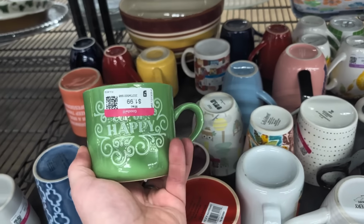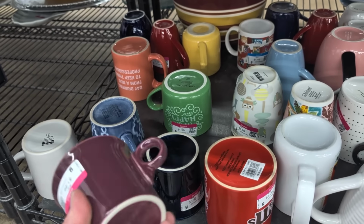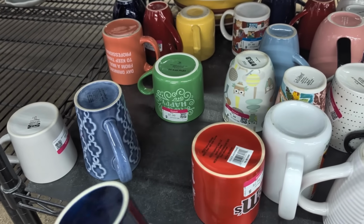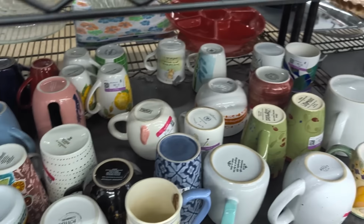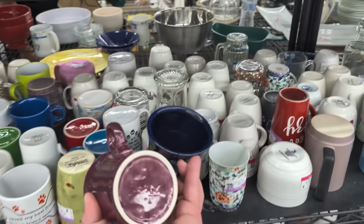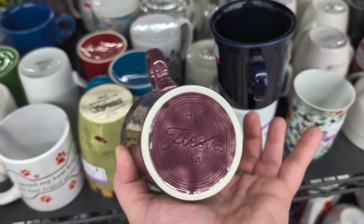I don't see... That's Opal House, Target. There's a purple. Gosh, that's a pretty color. Oh, there's quite a few Fiesta mugs here. Several. Oh dear. What have we done? I don't know about single mugs. Fiesta's not always what it's cracked up to be, although I feel like this is the older pattern. Am I correct? I never know.